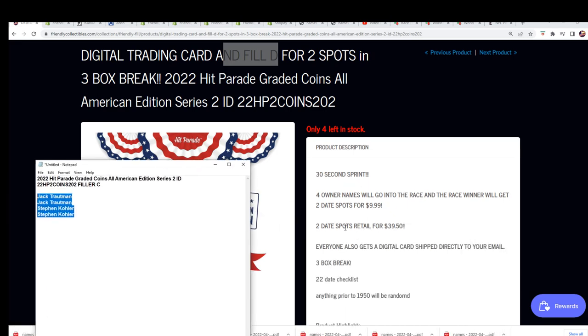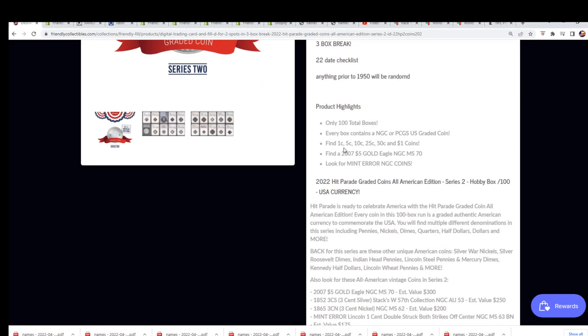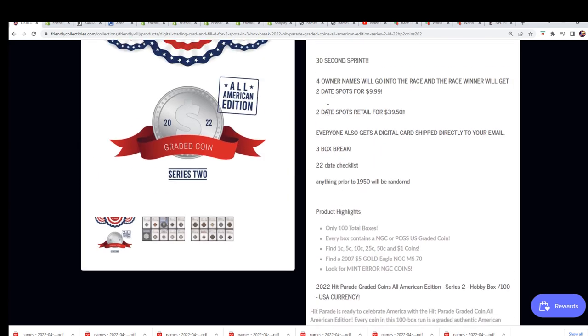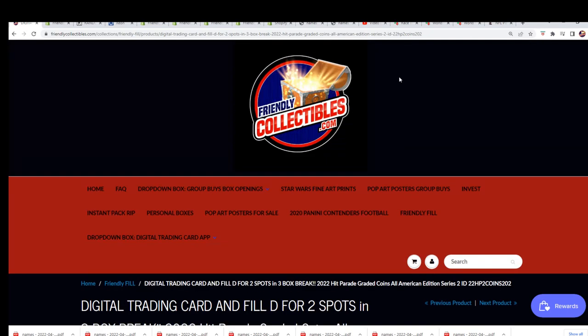The two dates. It's probably better to say two dates because... Okay, yeah, that's correct. Each one of these is a spot, so it's like two spots. I guess that's fine. Yeah, two date spots. Anyway, let's get to the race.